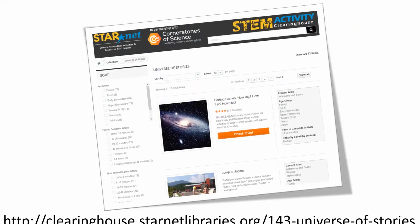Starnet has also specifically put together a list of programs that relate to the Universe of Stories theme this year. And what you're looking at is a screenshot of what that database looks like. So on the left-hand side, there are a variety of ways that you can limit your search. You can do it by age group, or prep time. You know, did somebody cancel and all of a sudden you're having to come up with a program on the fly? Then you can definitely have one of those 5 minutes or under ones that would work. The bulk of the page is the links to the activities and a brief description that'll hopefully give you enough of a teaser to give you an idea if it's something that you want to run in your library or not.